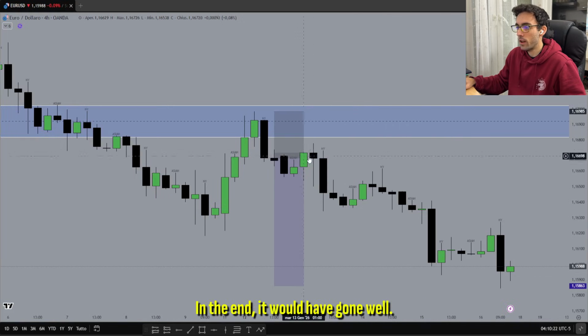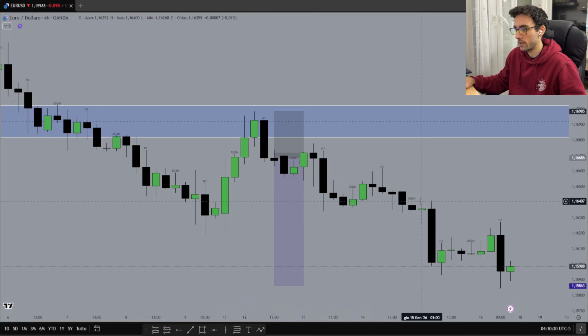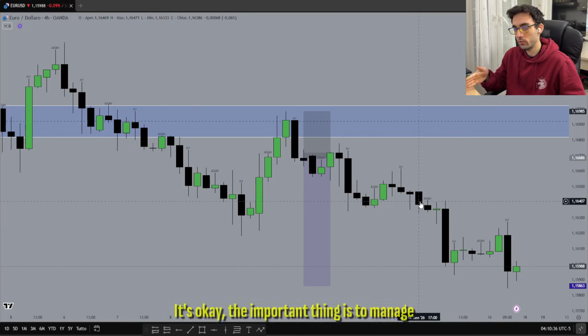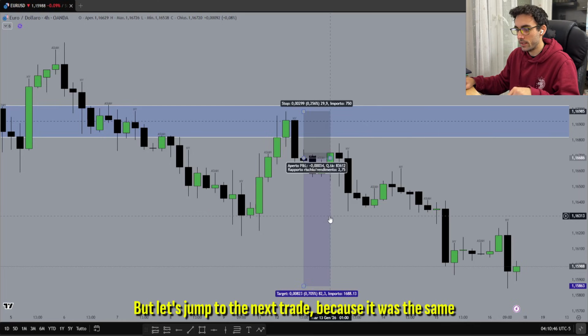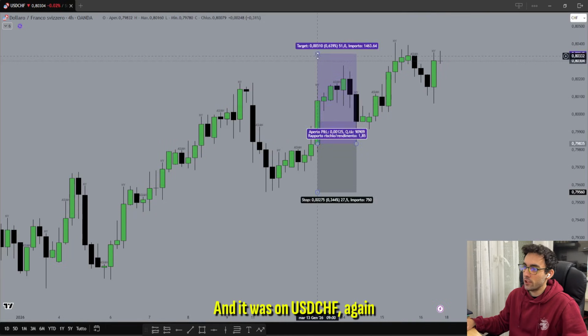In the end, it would have gone well. CPI didn't impact and matched price action. Sometimes it's life, it's part of the job, it's okay. The important thing is to manage risk correctly and trade accordingly with your rules. But let's jump to the next trade because it was the same day of CPI, Tuesday, and it was on USD CHF.